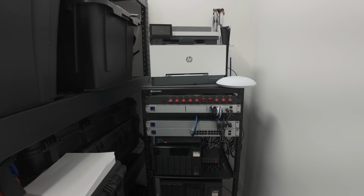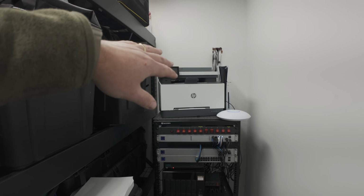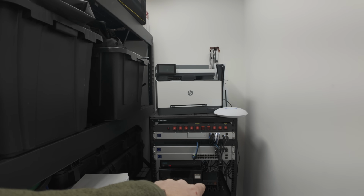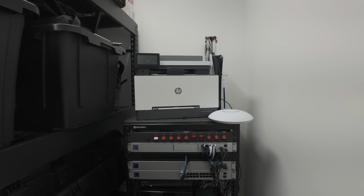Somewhere in there is an Apple TV that's hooked up through HDMI, and then there's also an amplifier there, a little amp for speakers that are on the back porch. I'll show you in just a minute too.